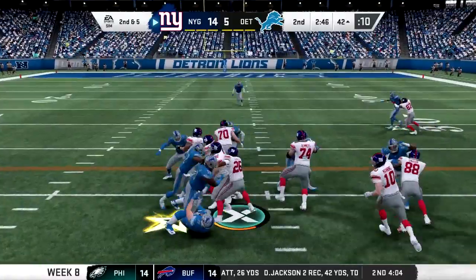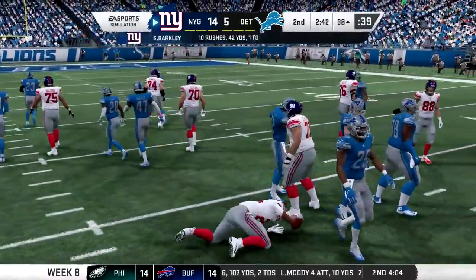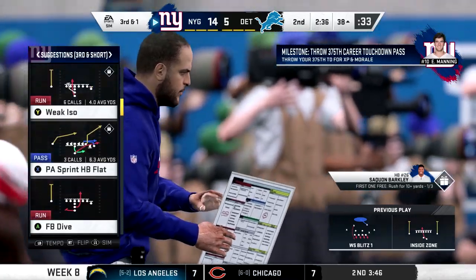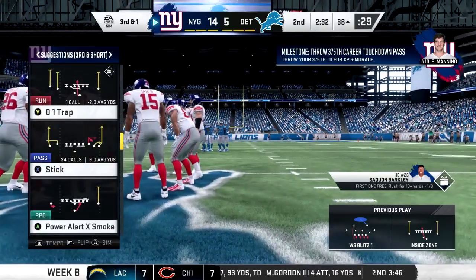On second down, here's Barkley. Call it a gain of 4 there, so it sets up a big play here. 3rd and a yard. And that's one of the reasons you like to blitz even on run downs. It confuses the blocking assignments. It doesn't allow those offensive linemen to get up to the second level.